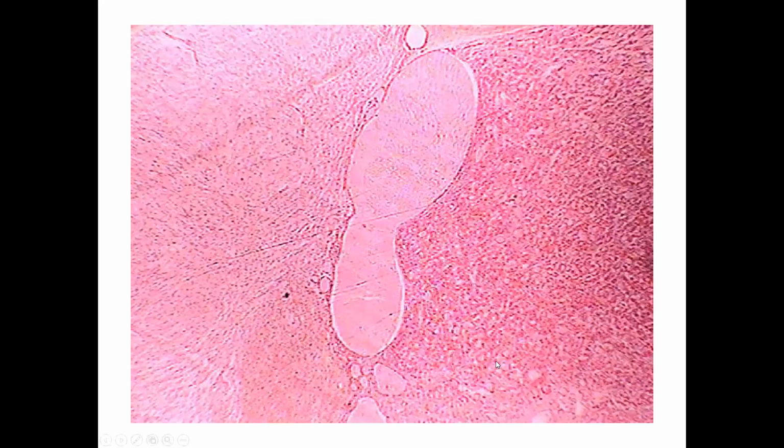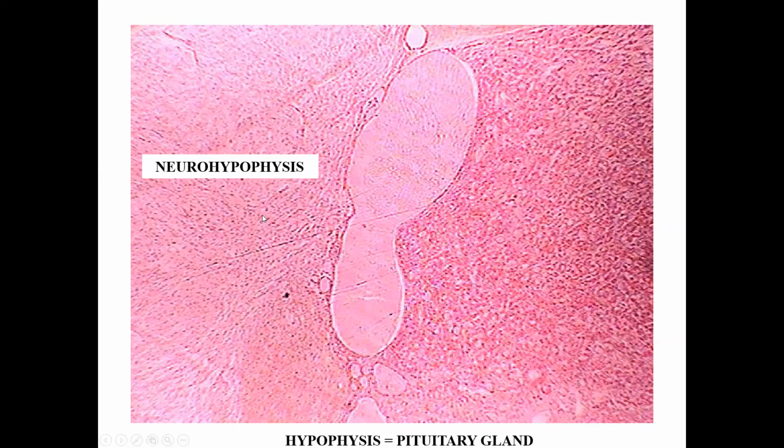So even here, if this is a cross section of the pituitary gland, which side is the lighter side? The left-hand side, correct? Yes, that is the neurohypophysis or the posterior pituitary. The anterior pituitary or the adenohypophysis is the darker side. It's dark because it contains secretory cells. So that's how we tell them apart. This isn't rocket surgery or brain science. Well, I guess it is brain science.